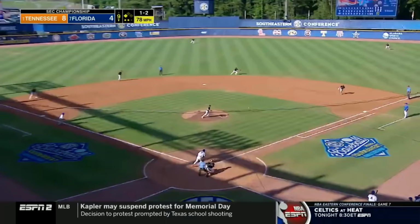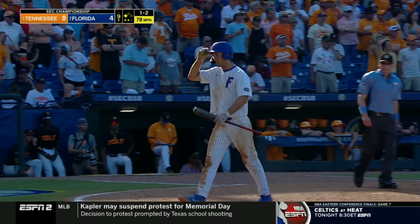To the right side, Ortega flags it down. Now can't recover. A run will come home, and Florida still has life, and they've gotten to Fabian.